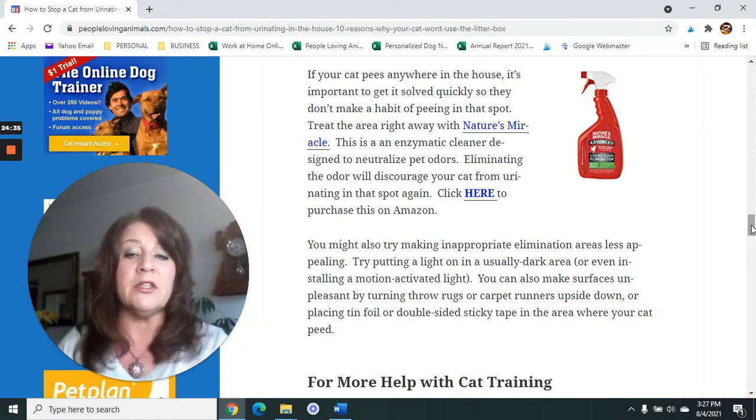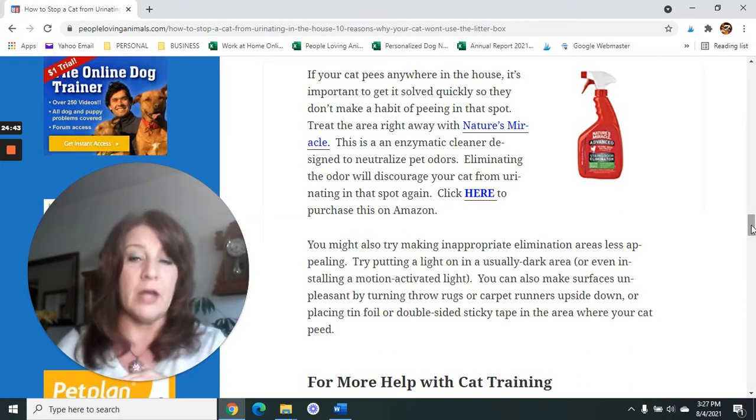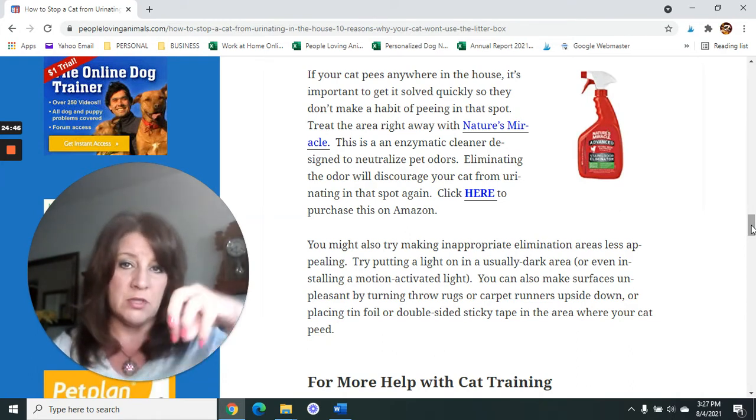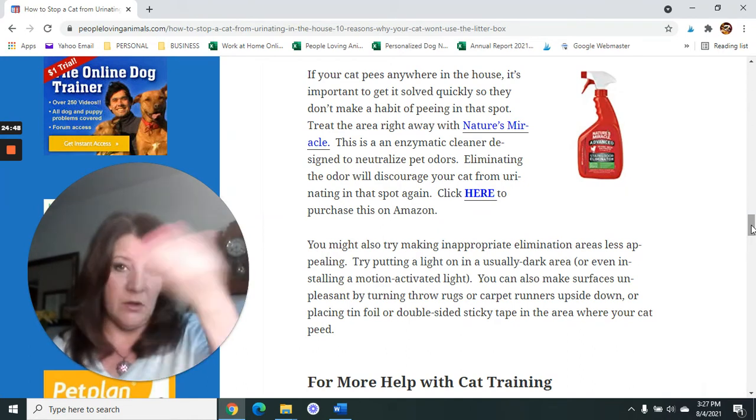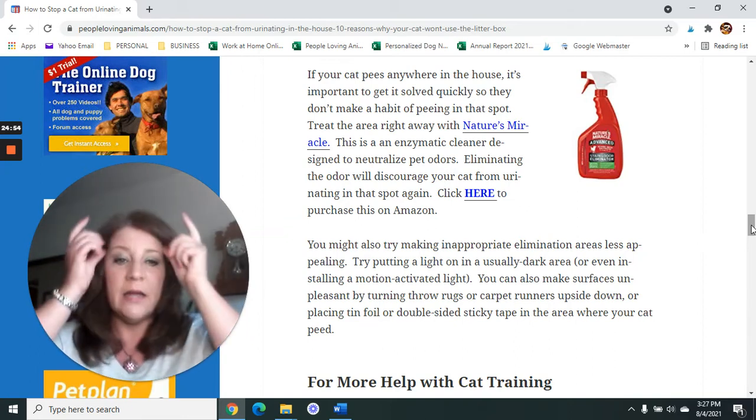Also, you might make the surface unpleasant wherever they peed. If they're peeing on a throw rug, you can remove the throw rug. You can turn it upside down. If you have a carpet runner, carpet runners will sometimes have the pricklies on the back. You could flip it over. Your cat's not going to be a happy camper about that. She's not going to go and stand on that.